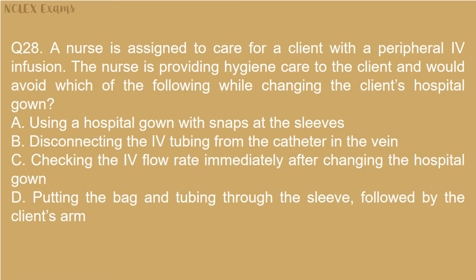Question 28. A nurse is assigned to care for a client with a peripheral IV infusion. The nurse is providing hygiene care to the client and would avoid which of the following while changing the client's hospital gown? A. Using a hospital gown with snaps at the sleeves. B. Disconnecting the IV tubing from the catheter in the vein. C. Checking the flow rate immediately after changing the hospital gown. D. Putting the bag and tubing through the sleeve, followed by the client's arm.